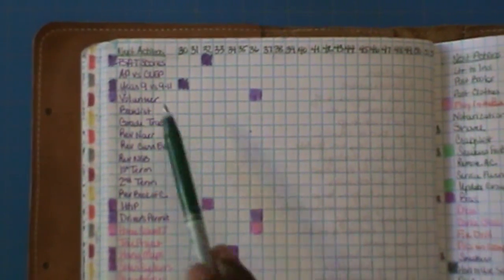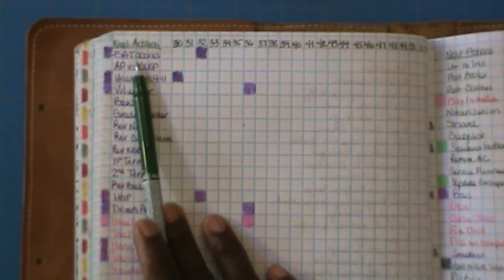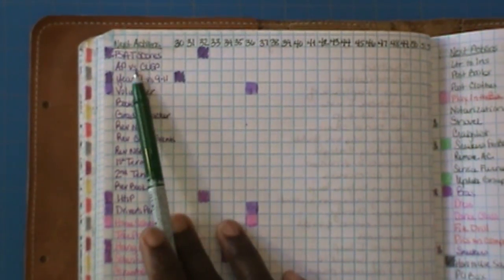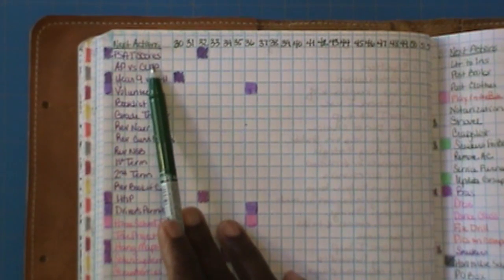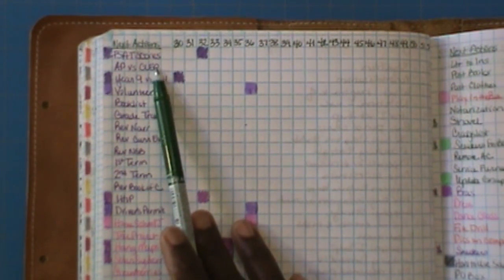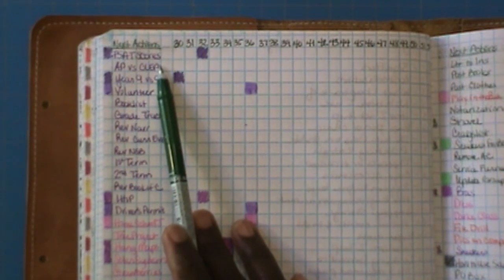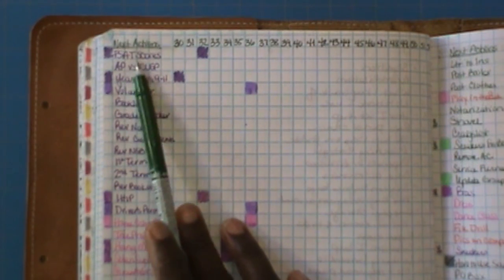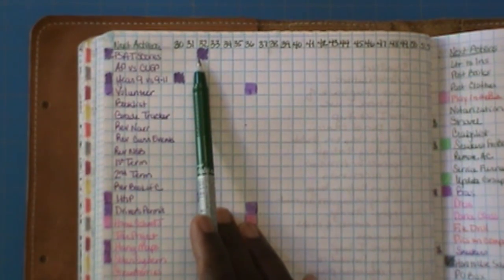So basically here I have "get my daughter's PSAT scores," and this was just being pushed off over and over and over again, not necessarily because I wasn't trying to get it done, but something crazy happened, with her being homeschooled and stuff. It was just really hard to track her scores down. So I finally accomplished that in week 32 of this year.